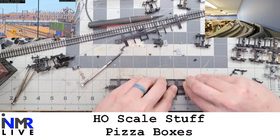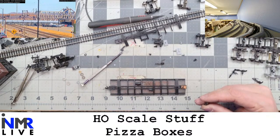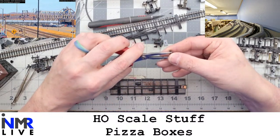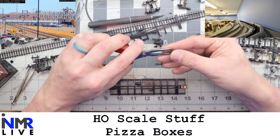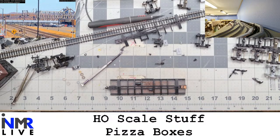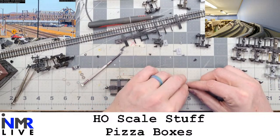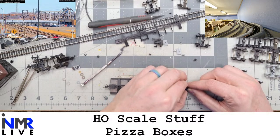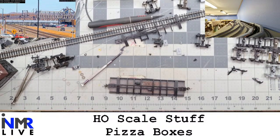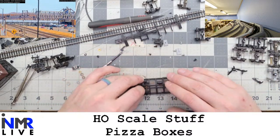Okay, that's pretty loose. So take this and where'd my pliers go? There. And we're leaving Fort Madison. Take pliers and just squeeze just a little bit. Puts just enough inward pressure to hold that on there. Okay, got that. Then, what the hell, we'll do sprung trucks on this one.